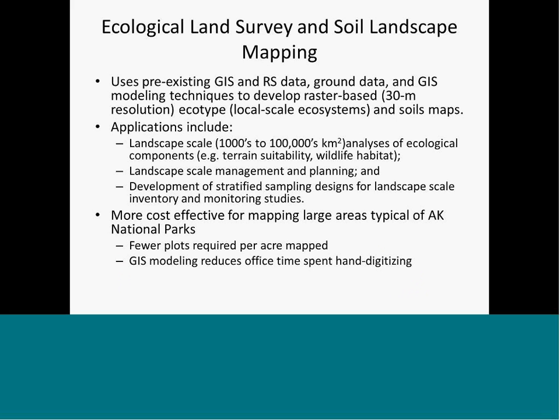To begin, the ecological land survey and soil landscape mapping approach uses pre-existing GIS and remote sensing data, ground data, and GIS modeling techniques to develop raster-based ecotype and soils maps. Applications include landscape scale analyses of ecological components, landscape scale management and planning, and development of stratified sampling designs for landscape scale inventory and monitoring. We're talking thousands to hundreds of thousands of square kilometers.